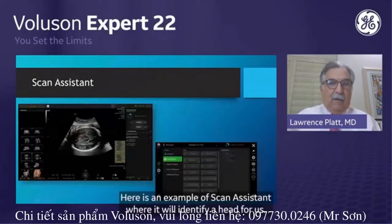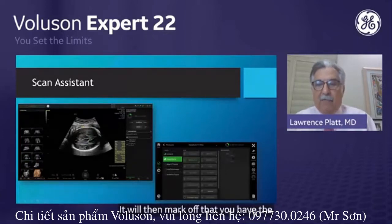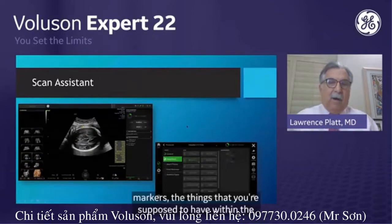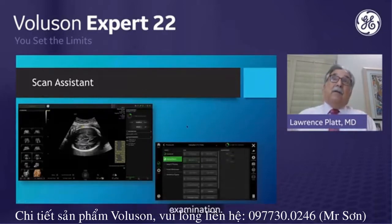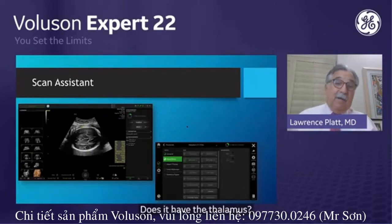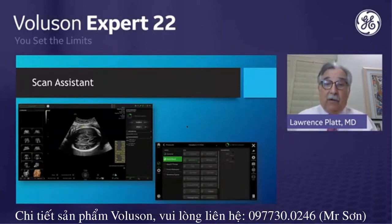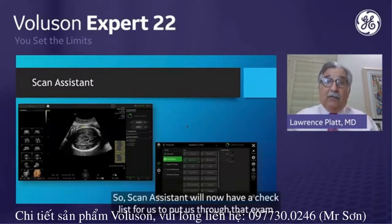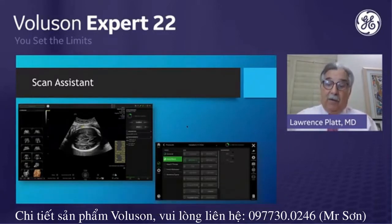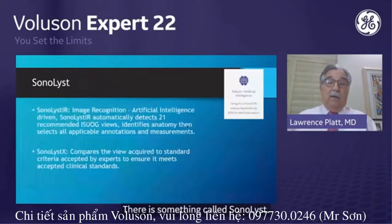Here's an example of Scan Assist where it will identify a head for us. It will then mark off that you have the markers, the things that you're supposed to have within the examination. Does it have the cavum septum pellucidum? Does it have the thalamus? What is in the image that you got, not just that it's a round structure. So Scan Assistant will now have a checklist for us to put us through that exam through a protocol that becomes essential for all that we're doing.